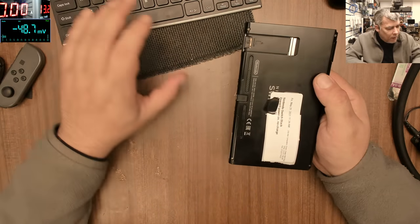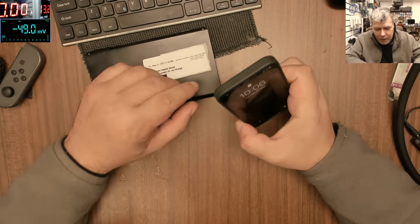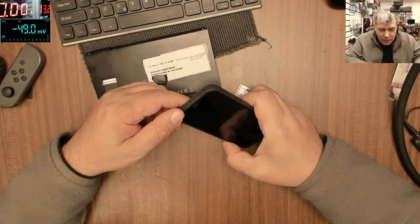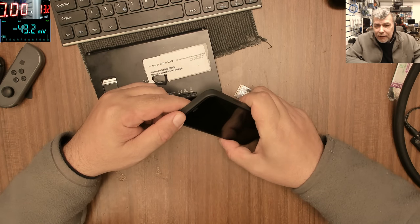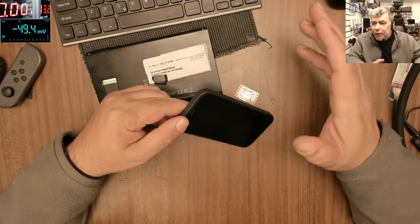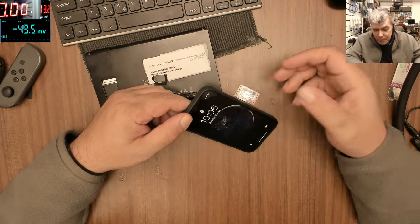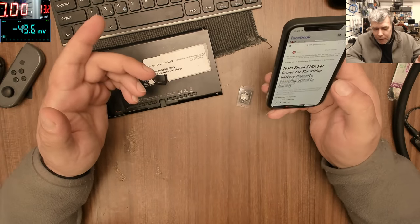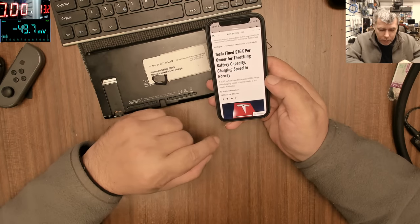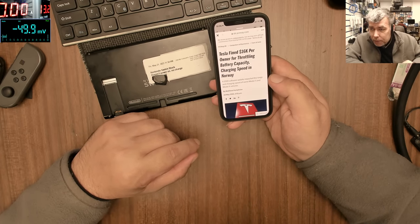Let's start with this one. But before that, let's speak about something I just read now on my phone in the news. I'm trying to be neutral, you understand? I try to be in the middle, but there are things which make me angry. So I just read the news. Tesla was fined $15,000 per owner for throttling the battery capacity and charging speed in Norway. And yes, the people won, and they got the money.